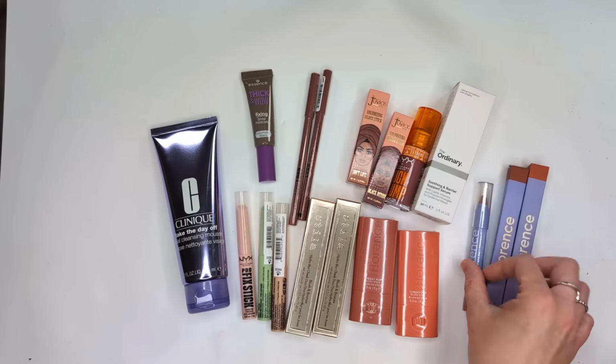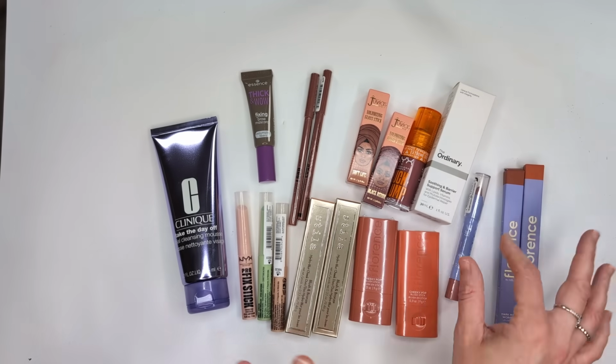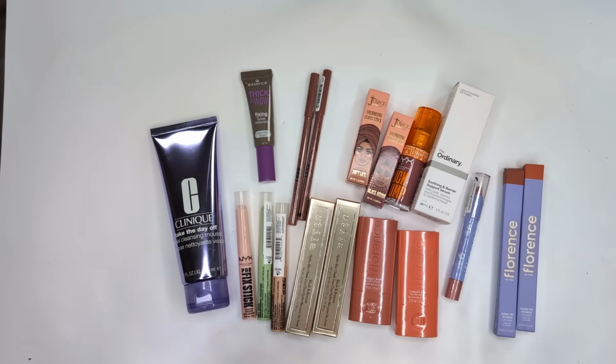All right, so I did end up grabbing a few things. I'm gonna head home, and I figured we could just quickly do some swatches, and I'll show you everything that I got. All right, guys, I'm back home, and this is what I ended up getting. So I figured we could just go through everything really quickly. I'm just gonna swatch everything, and we'll check it out a little closer.